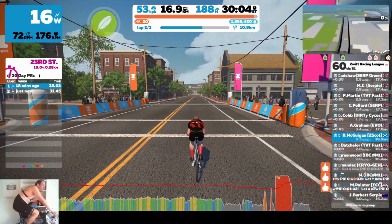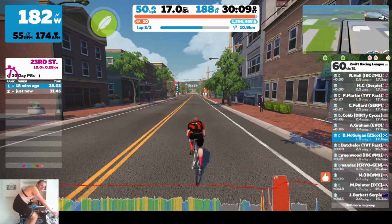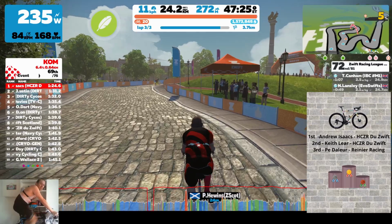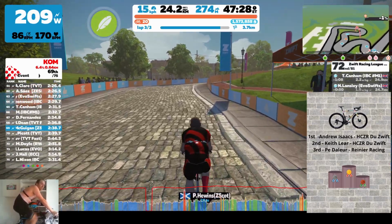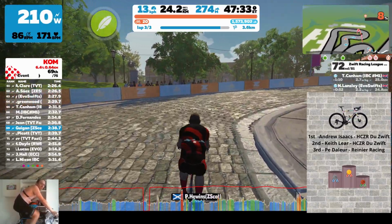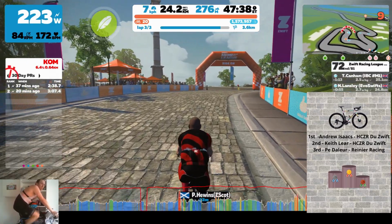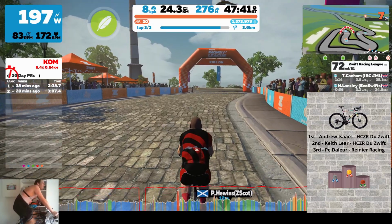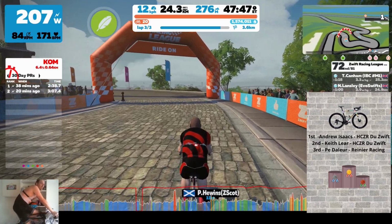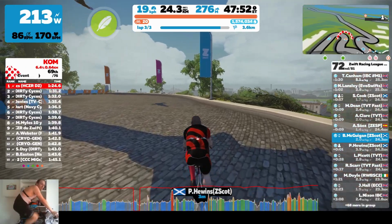Anyway, we're going to pop forward, and I'll see you probably for the last 10 metres of Libby Hill, because nobody needs to see me going up there. And here we are. Libby Hill rears its ugly cobbled head once again. Proper slowest of slow pedals up here. My team captain was behind me, and I was just waiting for him to catch up. Real slow pedals so that we could do the last bit together. Finish as a team. Anyway, looking at the results, Andrew Isaacs, HEZR Zwift first, Keith Lear, HEZR Zwift second. Once again, absolute domination from that team, absolutely fantastic.